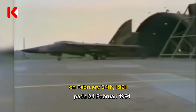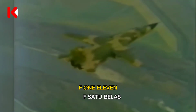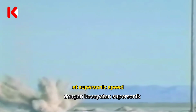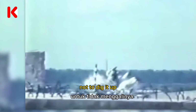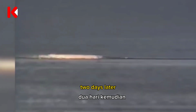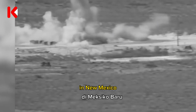On February 24, 1991, the super penetrator was mounted on an F-111, and an inert test drop was initiated in the desert sands of Nevada. The weapon hit the desert floor at supersonic speed and buried itself over 100 feet deep. It was so deep that it was decided not to dig it up, as the expense of doing so could not be justified. Two days later, a rocket sled test was conducted at Holloman Air Force Base in New Mexico.